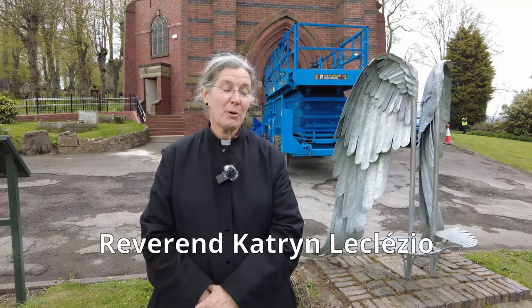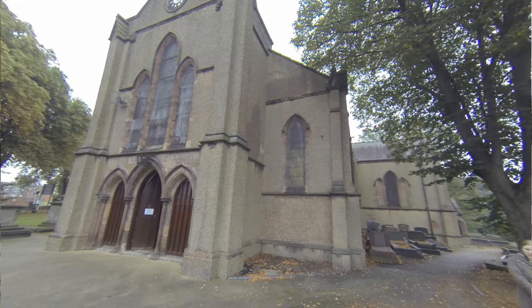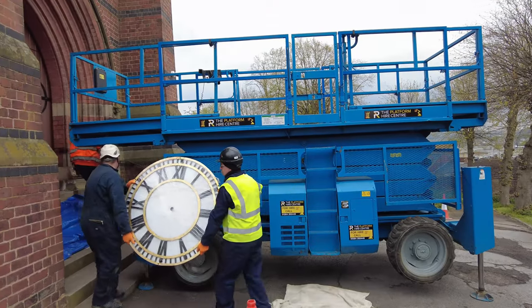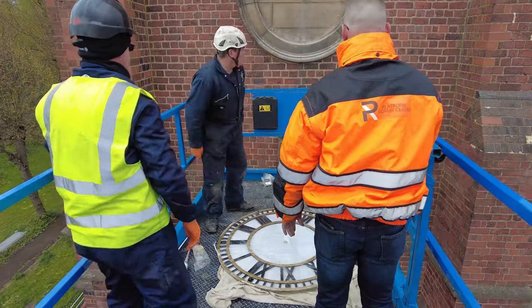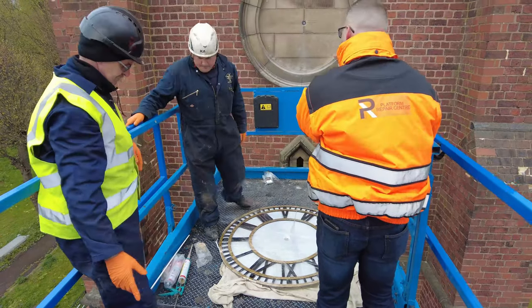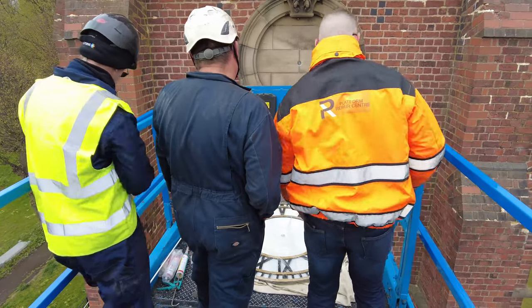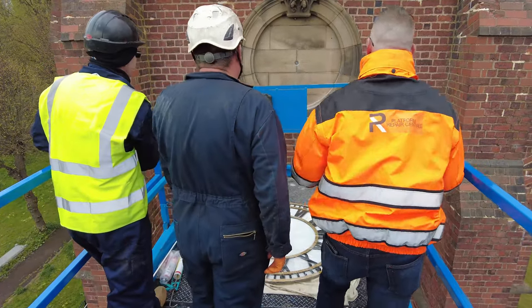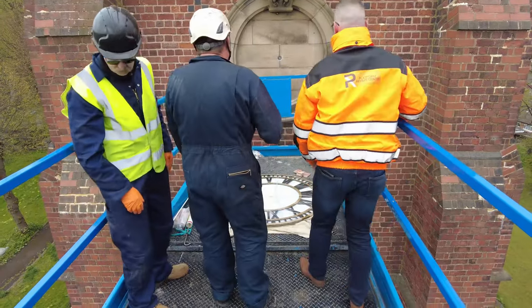We've gathered today because the clock that's been rescued off St Luke's Redhill Hill when it was being demolished is being put up on the tower of St Peter's Cradley. And we're thrilled to see it go up because it's preserving a little piece of local history. And I know that the people of St Luke's are also deeply touched that something of their church, which is no longer, is actually going to be visibly present all the time whenever you drive past to the public.